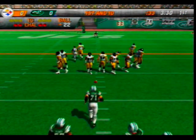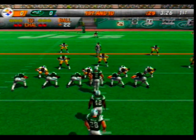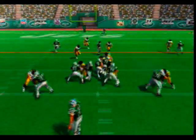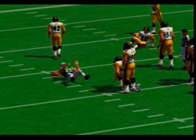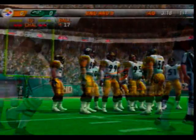Ball on the 22-yard line. They line up in the I formation. He gets the carry. Salah is there on the stop at the 17. Slater with a nice burst through the middle. 5-yard pickup.